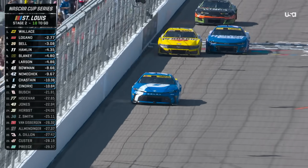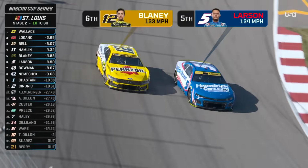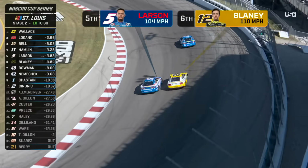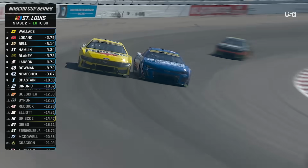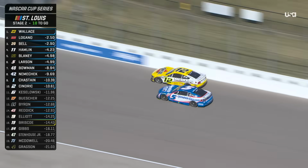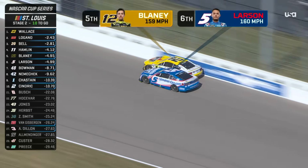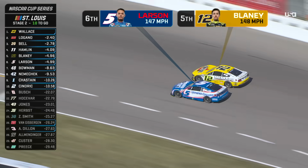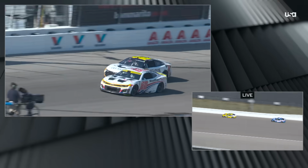Larson underneath Blaney. Larson with 4 tires to Bell's 2 on that pit stop, but look at Blaney just power around the outside. Won't let the 5 slide him. Well, this fight continues. The 5 might have a chance to overdrive the entry here and just slide up in front of the 12. Let's see what he does. See if he overcooks the entry. Oh, he can't do it. The 12 drives right in on his door and up the hill. Got where he needed to be.